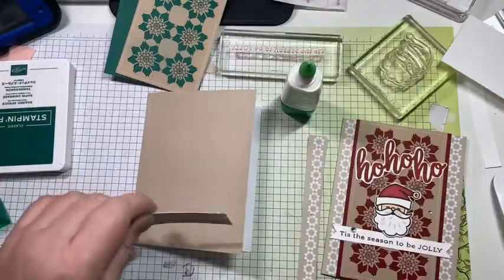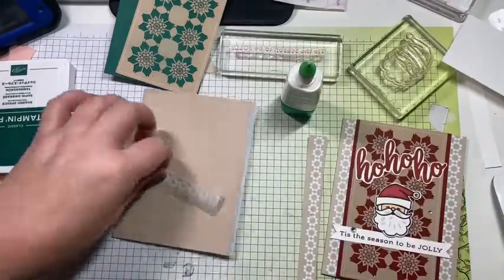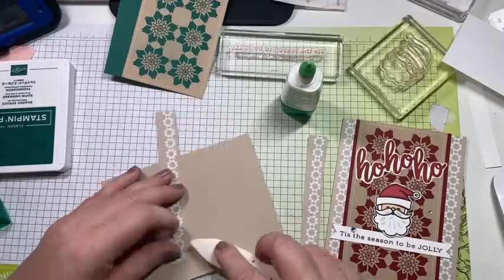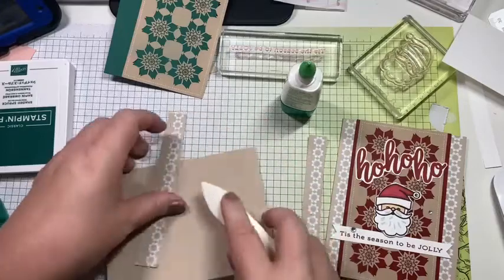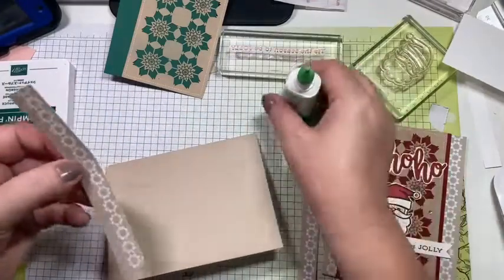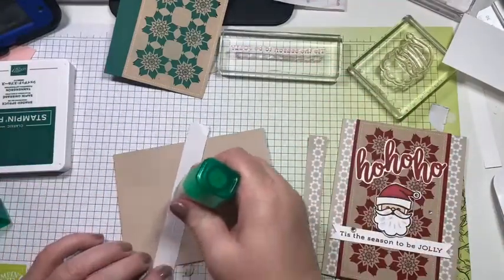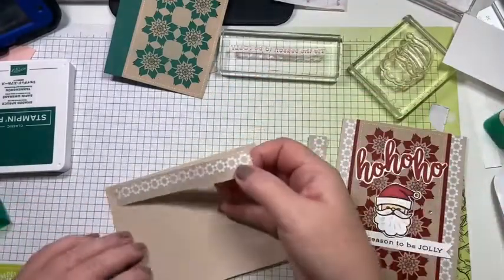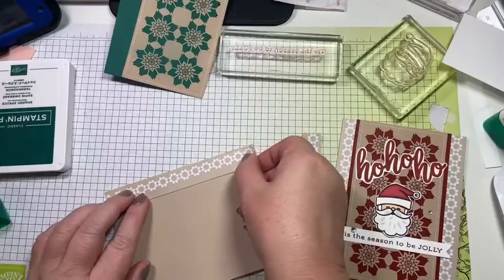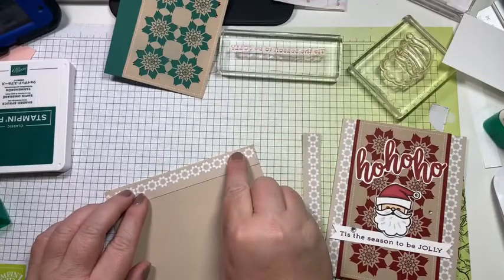So you can see that my blade, I think, needs to be changed. So I'm just going to smooth the edges down a little bit. Okay, so let's give this a glue. And let's glue this to the side.